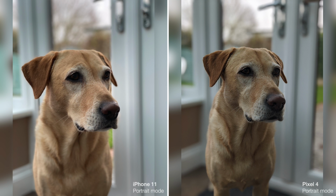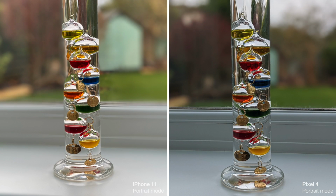This can sometimes look a little unnatural, like the subject has been superimposed into the image, but this is certainly a good example of the effect working well. The Pixel's edge detection was generally better though, and here you can see how the iPhone has completely missed one of the edges of this thermometer. The image is again brighter though, and I found the iPhone's portrait shots to be generally warmer, which is interestingly the opposite to what we saw for photo mode.